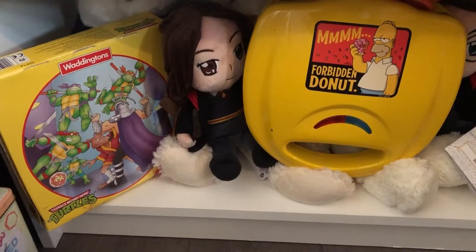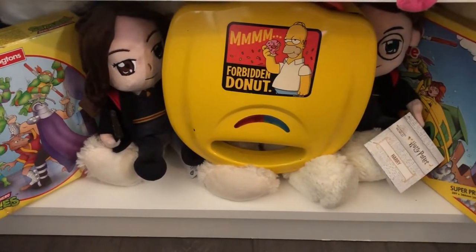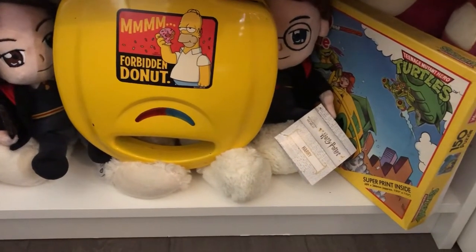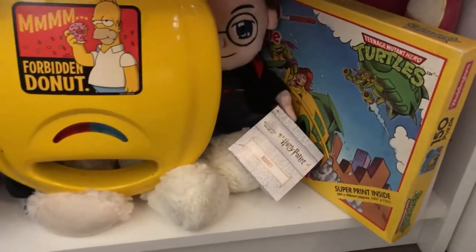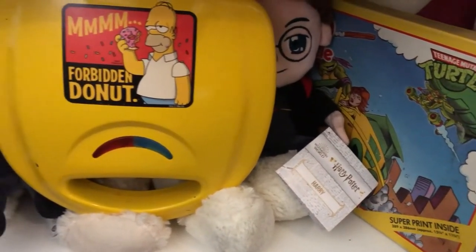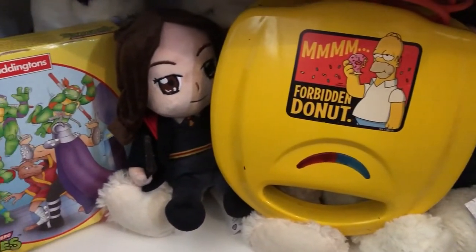The last shelf is a mixed shelf again. We have a Harry Potter, Harry and Hermione plushie. We have a Donut Maker Simpson family. Also we have two vintage TMNT Turtles puzzles, which are coming from Welsh Picker, so thank you again to him.